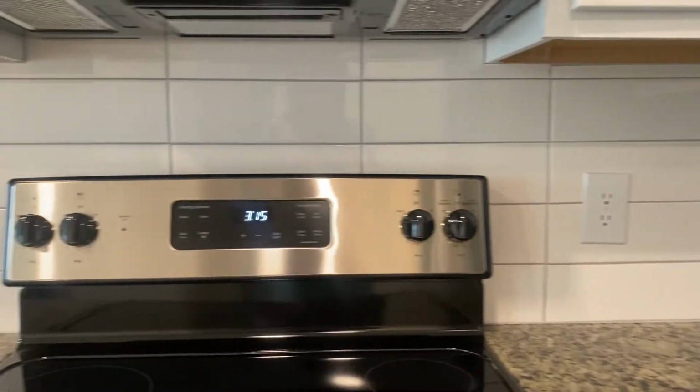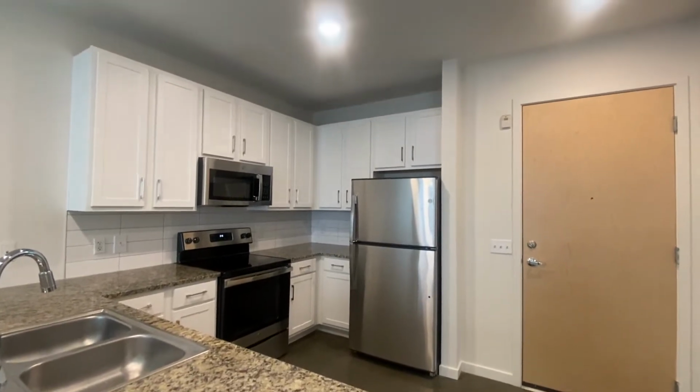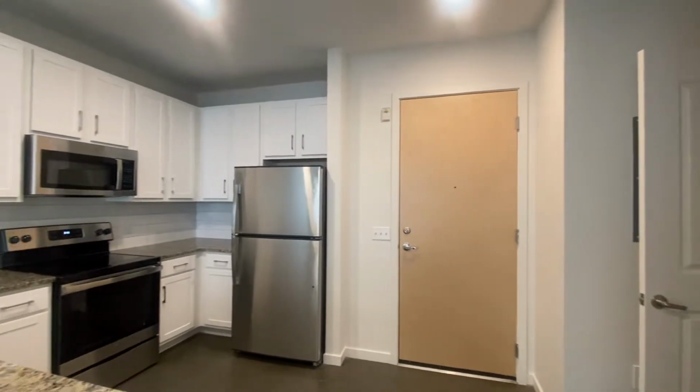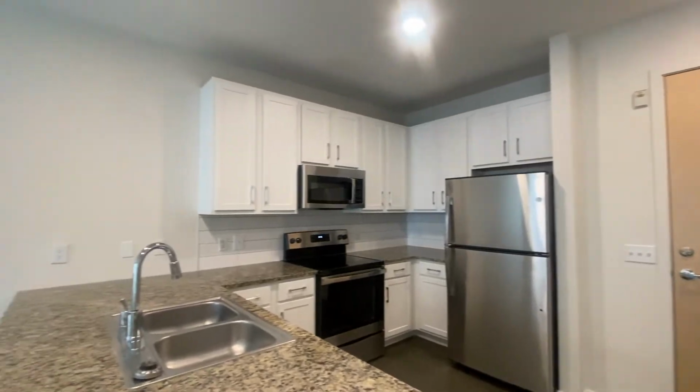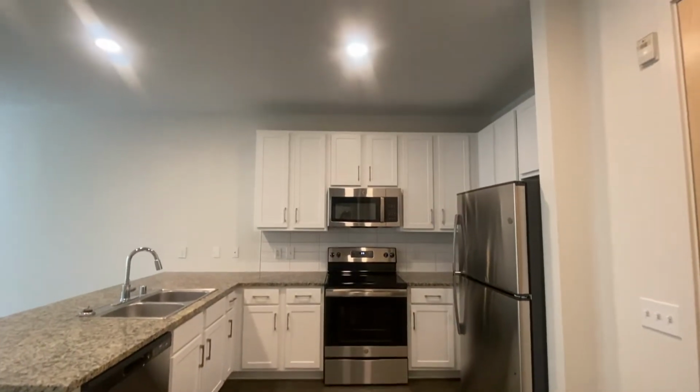You have a glass top stove, and I think these are granite countertops, full size sink. After fees and stuff like that, parking, amenities, club fees, whatever you have to pay, after all that is added, you're gonna be paying $2,000. I'm speaking from experience because I literally pay $2,000.